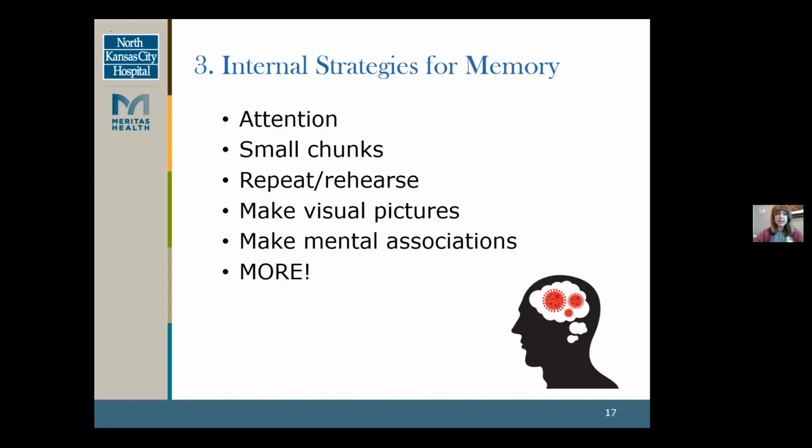So number one, I think the main thing that I tell people is to pay attention. If we don't pay attention initially, it's going to be very difficult to recall something later. So when you're learning someone's name, actually listen to what they say. If you're parking your car in the parking lot, pay attention to what is around you so you can find it later. Also, breaking down larger amounts of information into smaller chunks makes it easier to remember.